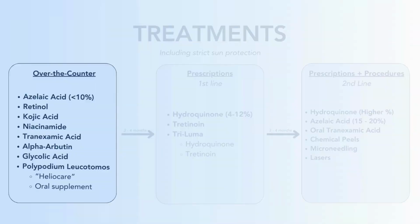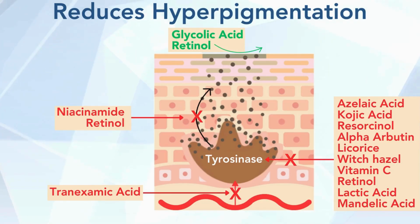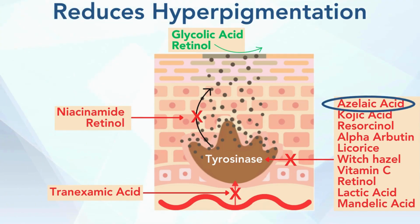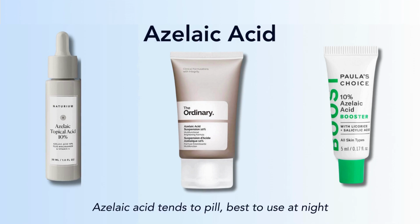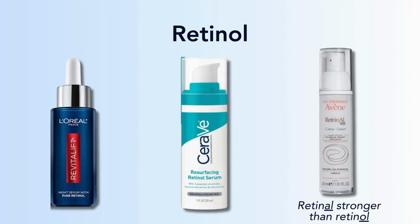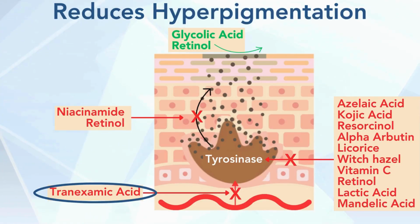So, over the counter treatments, these are our friends that we're well acquainted with since we went over the melanocyte. So, we know those 4 steps, and we know that these are reducing the different steps of making pigment. So, azelaic acid, one of our favorites. These are some good choices. Azelaic acid tends to pill, so it's not the greatest product to use during the day. You can use it at night. Also, retinol, our favorite, intervening in those 3 steps. So these are some good retinols. Retinal is stronger than retinol if you can tolerate it and not get too dry.